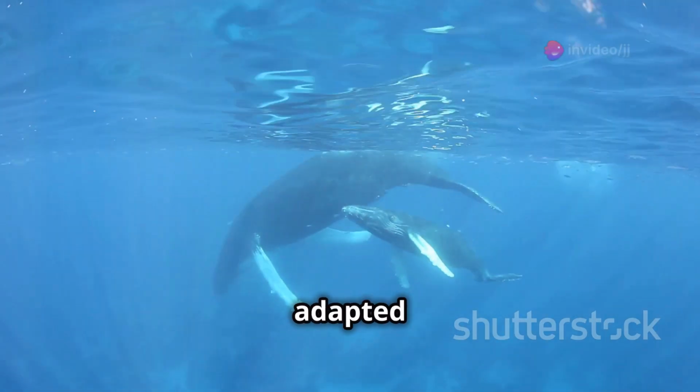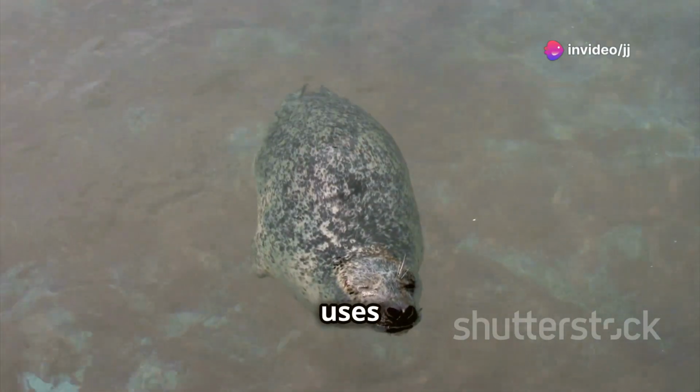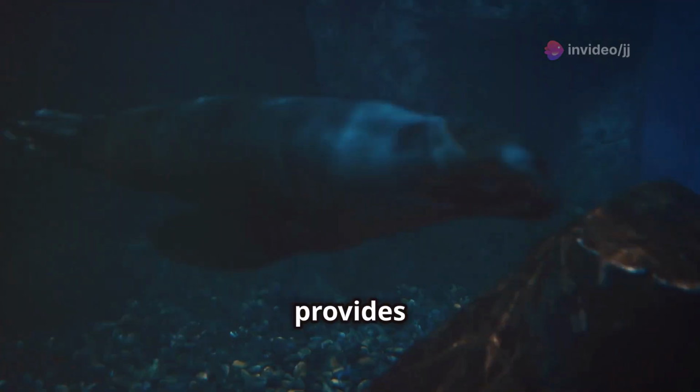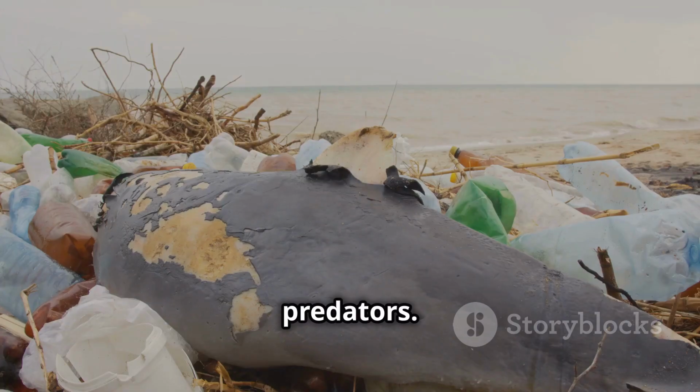The vaquita has adapted to these conditions. It uses echolocation to navigate and find food. The murky water provides a safe haven from predators, but this haven is now under threat.